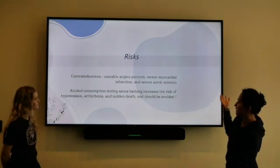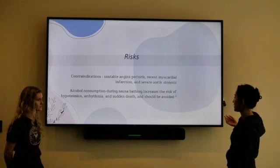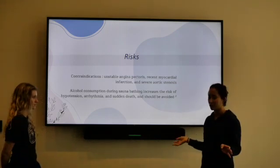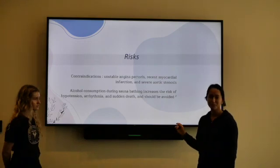And then just general risks, again, contraindications: unstable angina pectoris, recent MI, severe aortic stenosis. And again, avoid alcohol consumption during sauna bathing because it can be harmful.